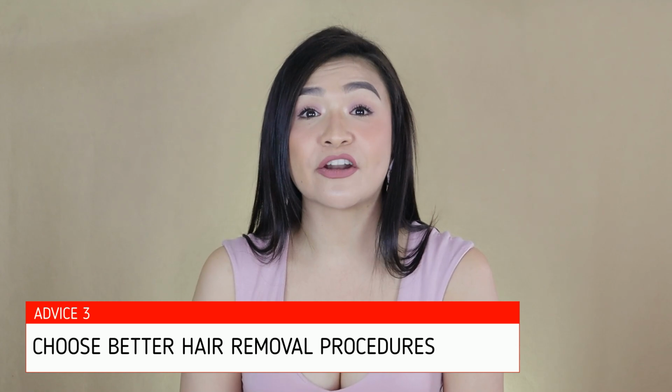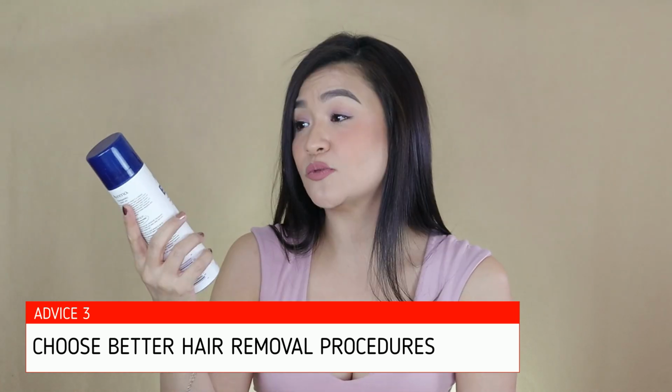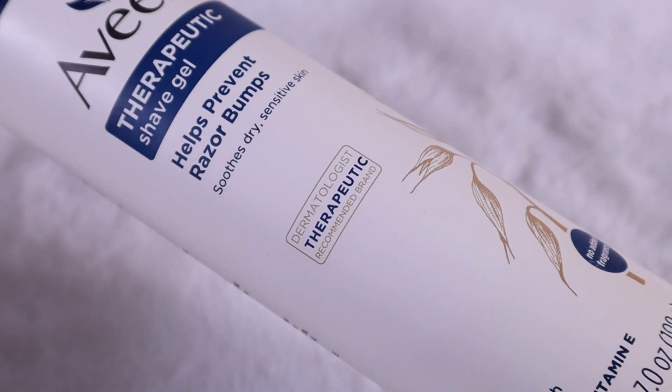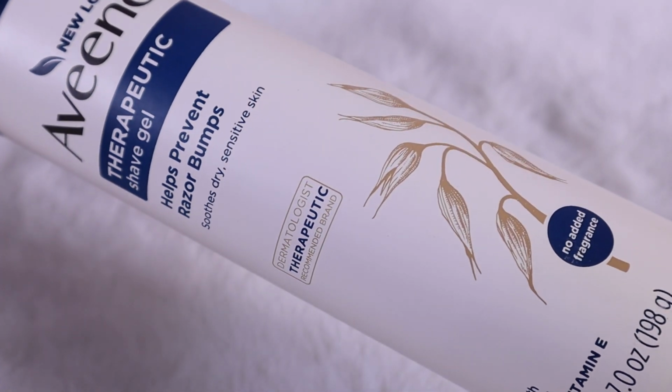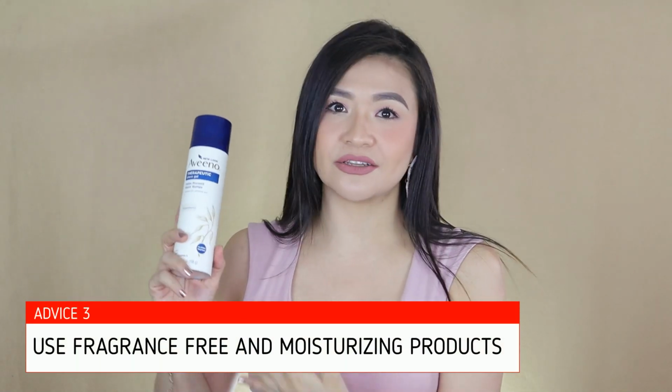Okay, back to the smarter hair removal system. So she was recommending a shaving cream. This one is the Aveeno Therapeutic Shave Gel. It soothes dry and sensitive skin. No added fragrance. It has oat and vitamin E. And she was also recommending a brand called Everyman Jack. As per her recommendation, you can also use a conditioner under your underarms.